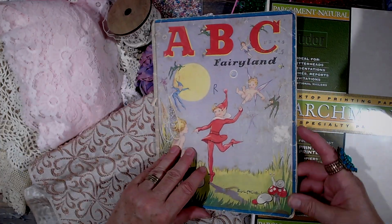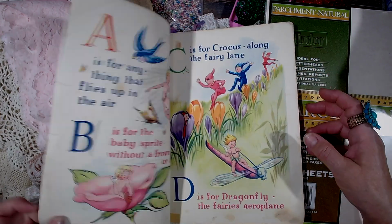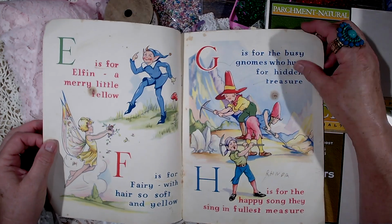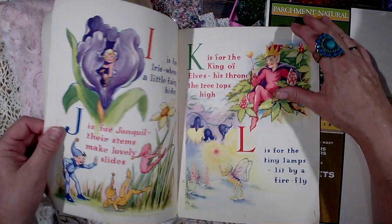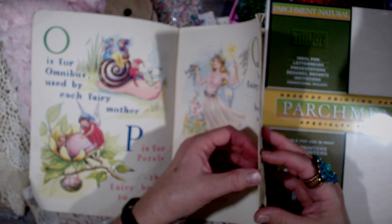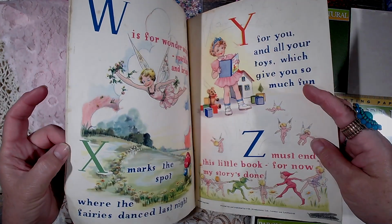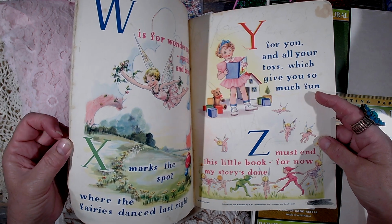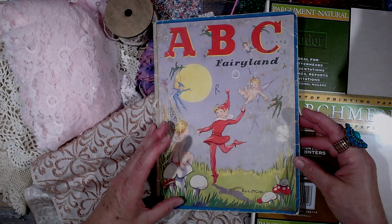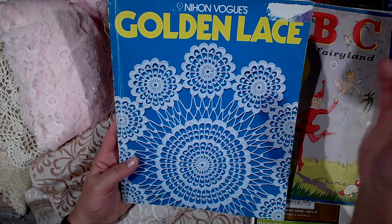There's this one, ABC Fairyland. I think there might be a little bit of scribble in this. I think it was only 50 cents. There's a little bit of writing on the front, but that will probably rub out. It's only pencil on there. But they are beautiful pictures. So I don't think I've seen a date. It says copyright, but it doesn't have a date in it. But it says London, so yeah, it's quite old.